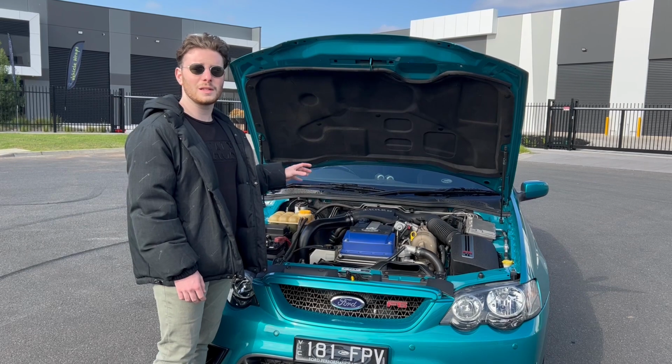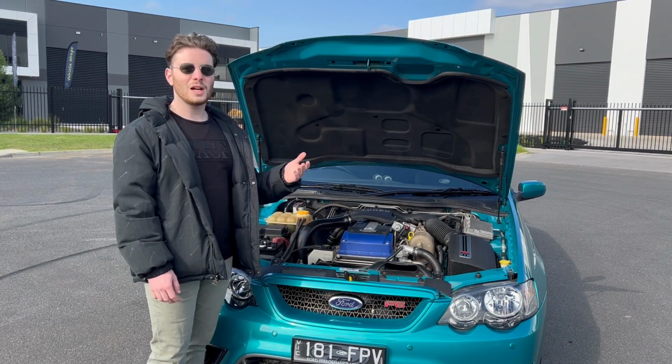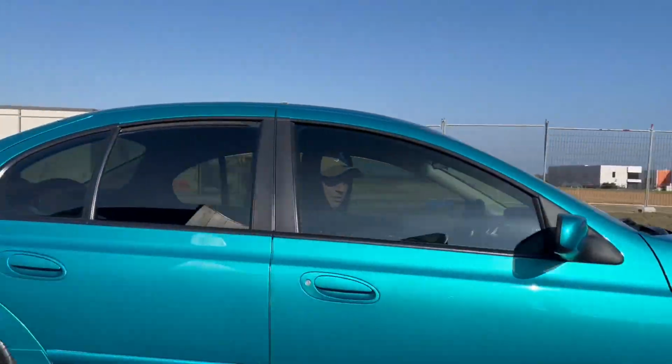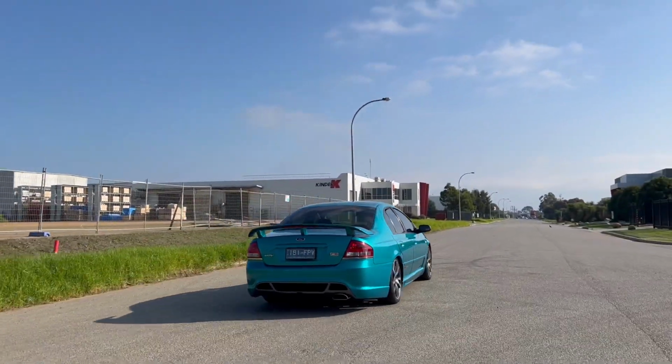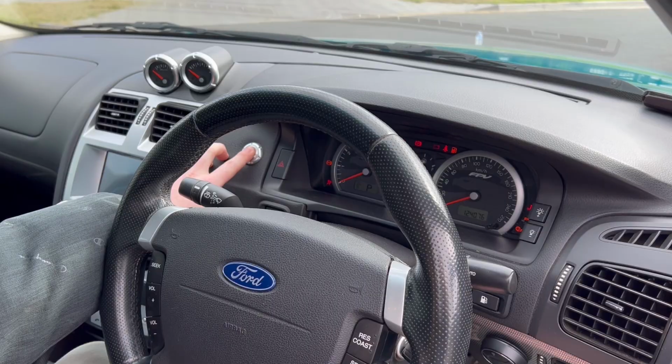This particular one is starting to show its age a little bit. The seals are starting to go, it's burning a little bit of oil. Jack, the owner, a good mate of mine, is going to be transforming this car into an absolute animal. So we're going to try and document that build when it starts.